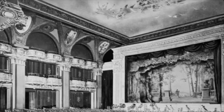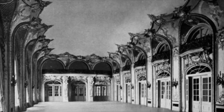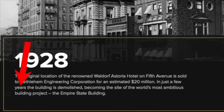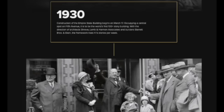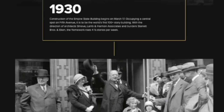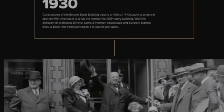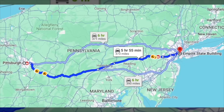So they knocked this thing down, where we can come back to this hotel one day. There is so much in this narrative that I could do an entire episode on this one, but I want to go to the Empire State Building's website, giving us this timeline where they knocked down this hotel, and from 1929 they are able to destroy a building, clean the whole thing up, get the designs ready for the tallest building in the world, get all of the materials together, all during the Great Depression, where inside the building they are telling us that the steel often arrived still warm from Pittsburgh, which is like 400 miles away.